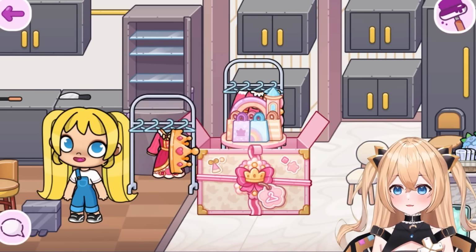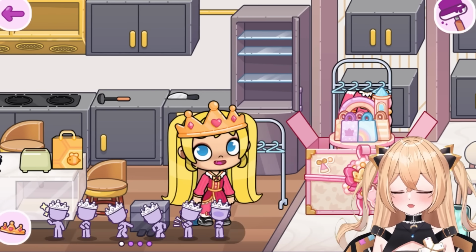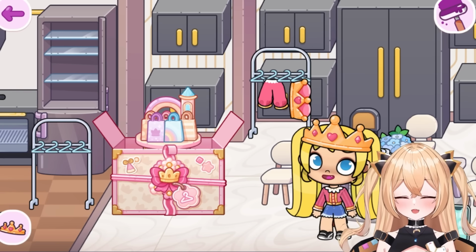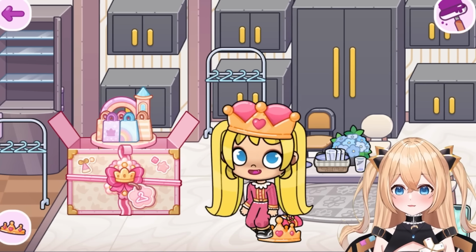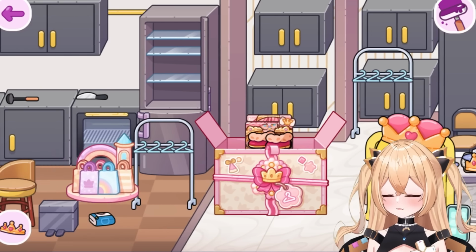I love this new pack so much. Finally, clothes. Oh my gosh, I want to wear this. Wow, it looks so pretty. And this is my crown over here, let's wear this top. And let's also wear the pants. Wow, I look so beautiful. Ooh, this crown is a big one. It's like for the king and the queen, I think.